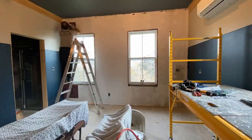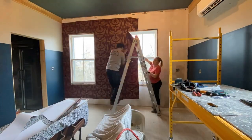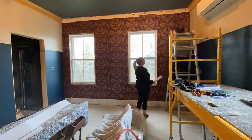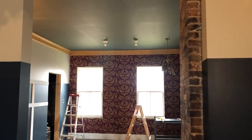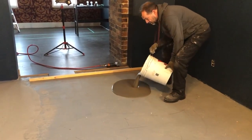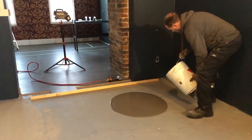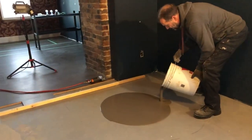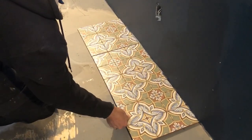I knew I wanted to have feature walls in the pub, particularly behind the bar, so I found this gorgeous wallpaper in this deep burgundy color with the gold woodland animals on, which was perfect for the feature wall. One of the biggest challenges with an old house is the floors are never even, so we had to do a little bit of filling to get the floor even before we could start adding tile and flooring.